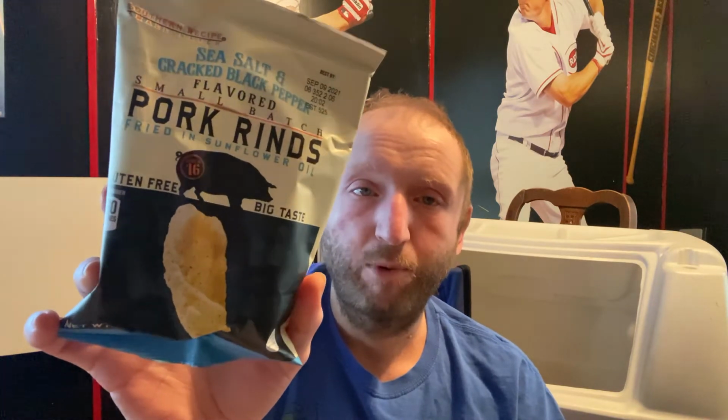Next, we have Southern Recipe Small Batch Sea Salt and Cracked Black Pepper Flavored Small Batch Pork Rinds Fried in Sunflower Oil. Why are you frying pork rinds in sunflower oil? So, 1 package has 130 calories, 8 fat, 14 protein, 1 total carb.